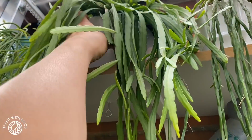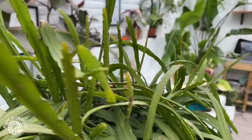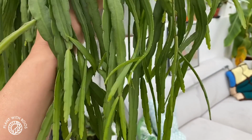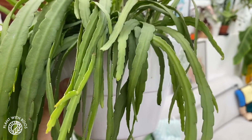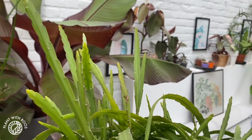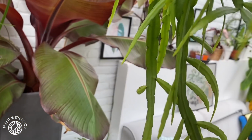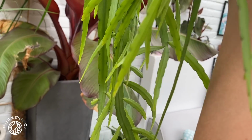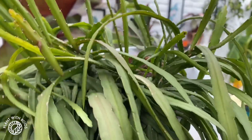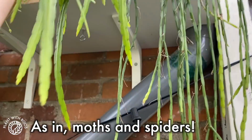Then we have this one. This is the Rhipsalis Lepismium bolivianum. So Rhipsalis family, I think. And it's grown a lot of new bits. I love these bits. Look at them. They're so funky and cute. And all of these here as well, the side bits are all new. So I really like this plant. I'm very excited. There's always some bugs hiding in there though, so I'm gonna pop it back quickly.